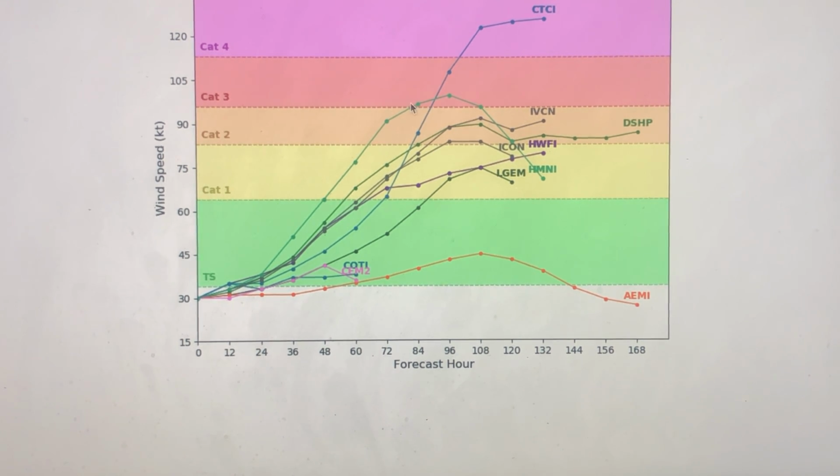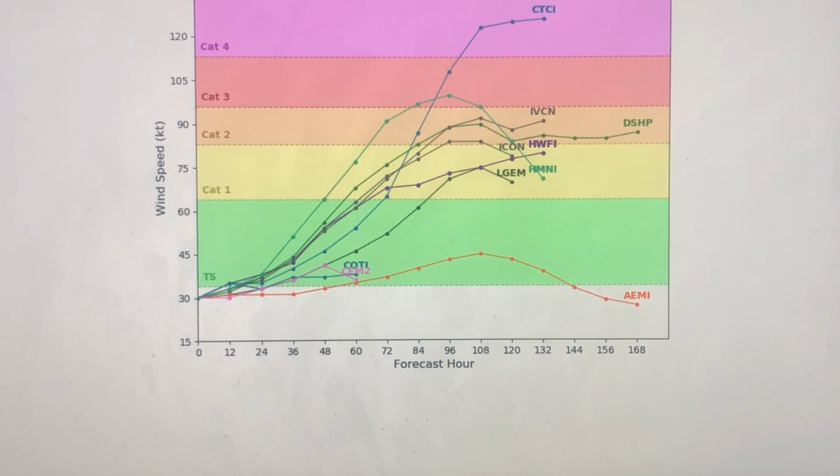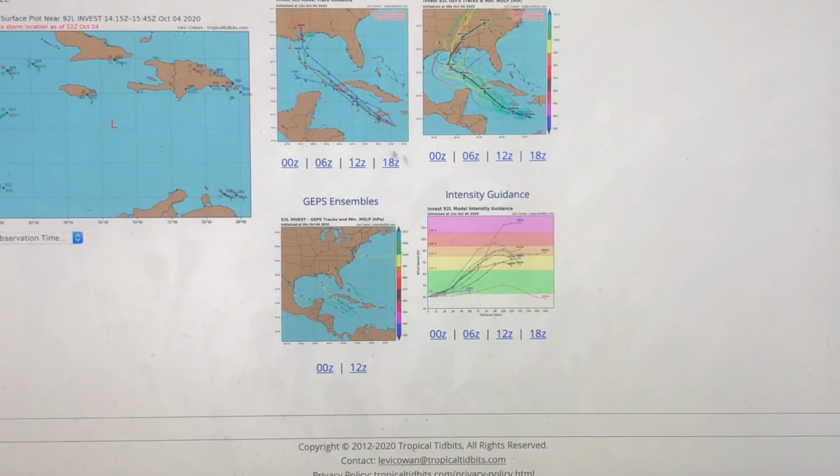But really, all of these reliable models are taking it into hurricane status, category 1, category 2. One of them takes it into category 3, and one of them even takes it into category 4 status. So again, this system could definitely become a hurricane, and even a major hurricane is not out of the question. It just doesn't look as likely at this point as it becoming a hurricane. But if it's able to generally stay over the warm waters of the Western Caribbean and in the Gulf, then all bets are off for how strong the system will get. So we're going to have to watch the system extremely closely.